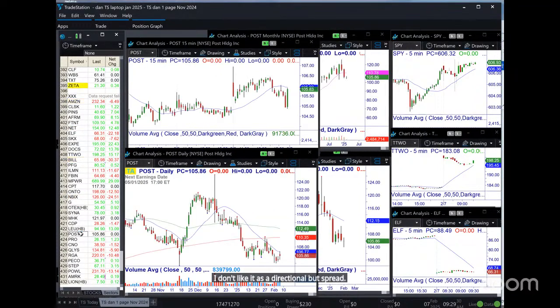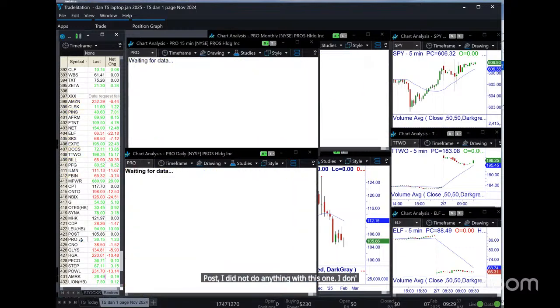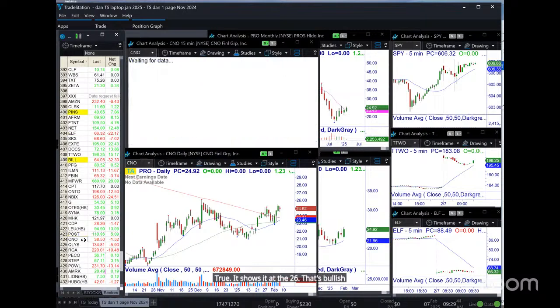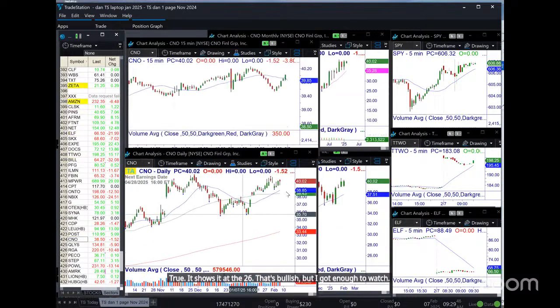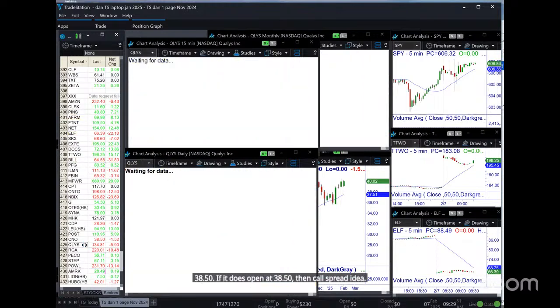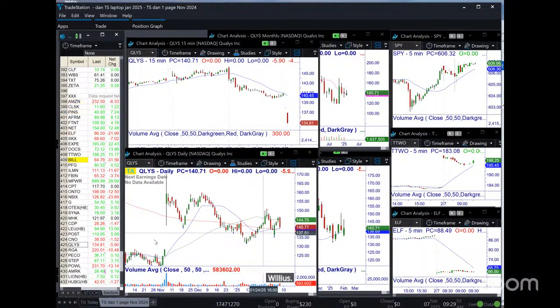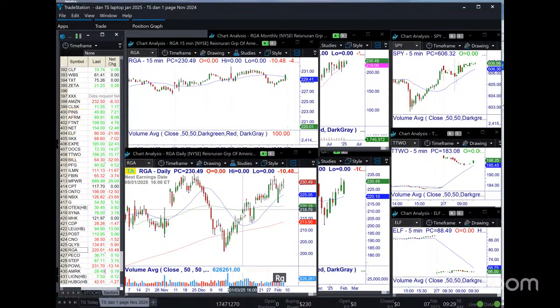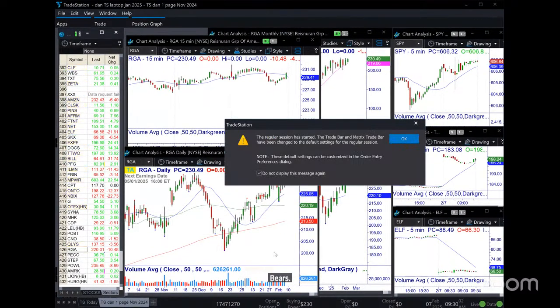Post, I did not do anything with this one. I don't see any prints. Pro, it shows it up at 26. It's bullish, but I got enough to watch. 38.50. If it does open at 38.50, then call spread idea. Willius. Call spread. RGA 220. Bearish gap. Call spread.